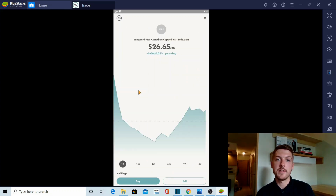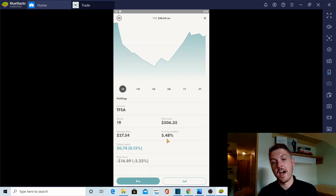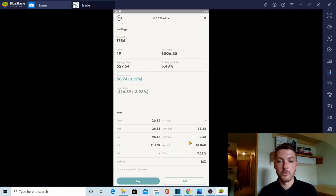Next up, we got FRE, which is another REIT ETF, Real Estate Investment Trust ETF. I've got 19 shares at an average price of $27. I'm down just under $17 with these guys, and it makes up nearly 5.5% of my portfolio. Its dividend yield is 7%.